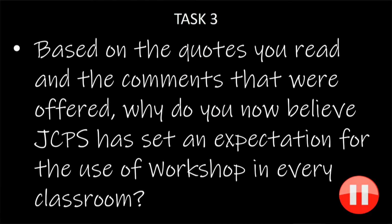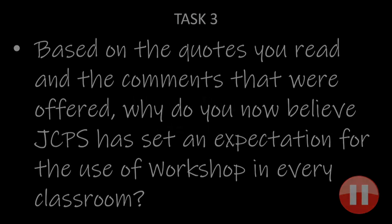Back again, in your packet, you see question 3 gives you an opportunity to think about how your thinking has already changed. So if you would, pause and respond to question 3, which asks you to revisit a question you've already answered. Based on these quotes and the conversation that we've just had, why do you now believe that JCPS has set an expectation for the use of workshop in every classroom? Please go ahead and address that question now.